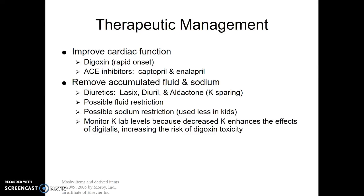Then we'll also use our ACE inhibitors, captopril and enalapril being common ones, and we use the diuretics, Lasix, which is furosemide, and Aldactone. The nice thing with Aldactone is it is potassium sparing, and you'll see they try and use a lower dose of the Lasix, furosemide, and then use some Aldactone so that we don't have such an issue with losing potassium.